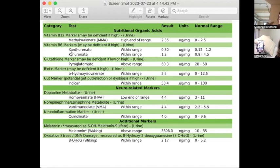Methylcobalamin, or methyl B12, is in a lot of the higher-end supplements. That's what I went on to. That was one of the first things I did.